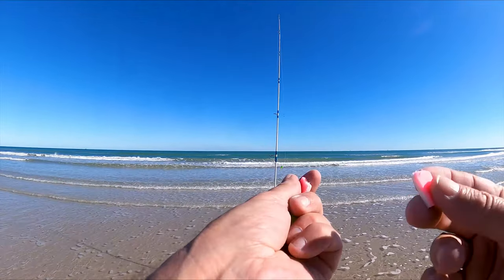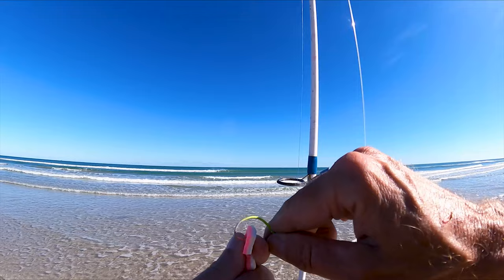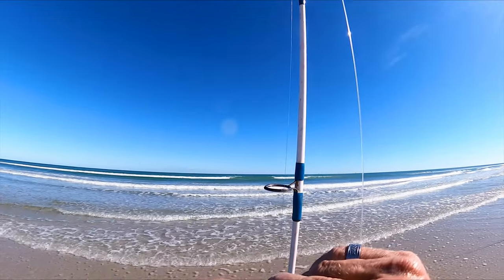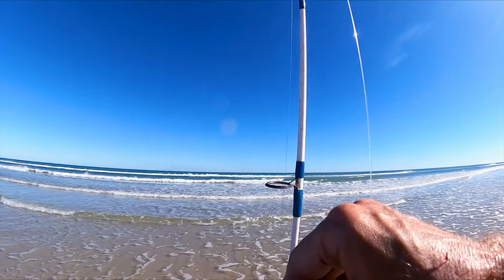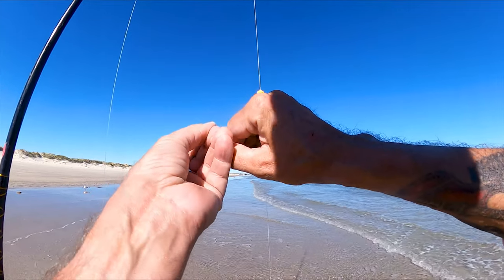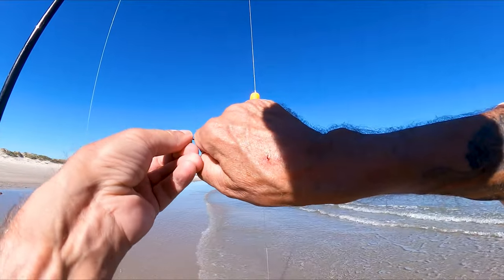Decided to use the pink and white and the green to start out with, and then we're gonna bait the single hook with the mullet since there's a trout floating around out there. Maybe we'll get lucky and hook into a trout. So we got green on one, orange and white on the other, and we're gonna see which one gets hit first. The water is really, really nice today. It's not bad surf at all.